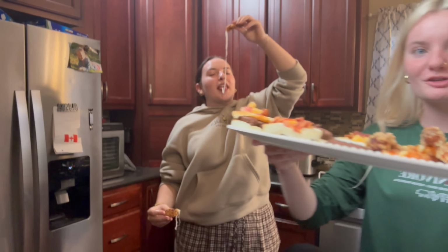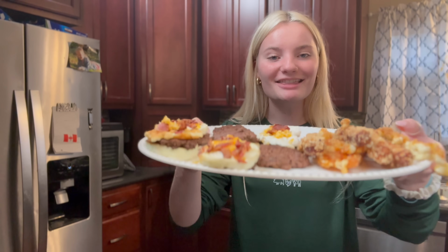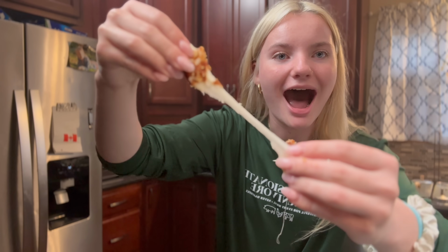This is the platter so far, all piping hot. We're waiting on 2 more eggs. I think this will feed a family of 4.